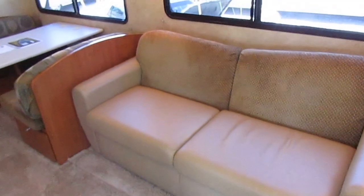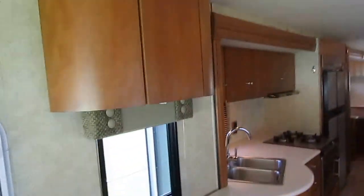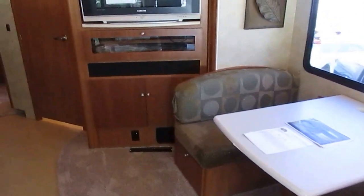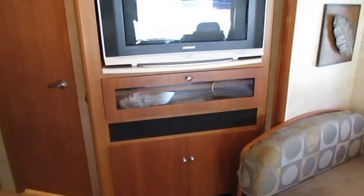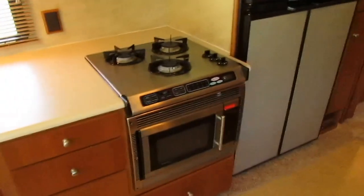Got a sofa that folds out and makes a queen size bed. You've got a table booth that makes a bed. You've got a comfortable leather chair. All these cabinets, all the woodwork in here is built by Winnebago, so you can always get replacements if you need them. Got a big TV, got surround sound. It's got a satellite system on the roof, fantastic vent fan. I've printed out a factory brochure, and I've got an NADA base retail value in here. I don't ever add options, and I'll go over that here in a minute.